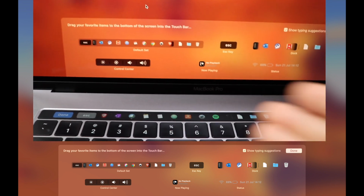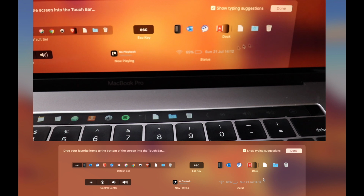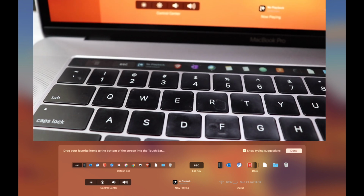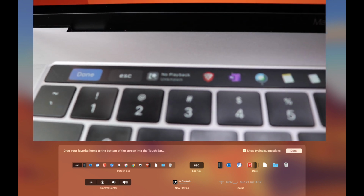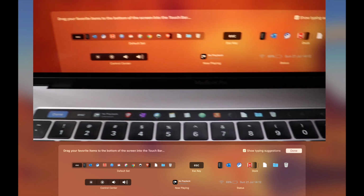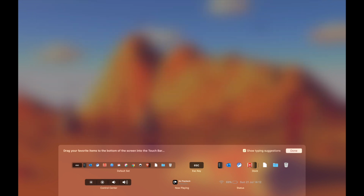You can move those options to the left or the right, and you can see that there's just the typical dock, and there is the playback option. So this is how you would show what Spotify is currently playing or anything like that. But because I'm not playing anything, there is no playback option there. And that is basically it. So there's a lot of modes for you to customize anything that you want.